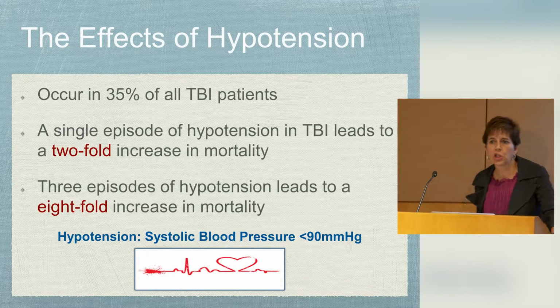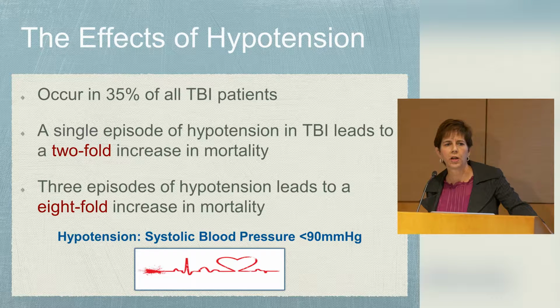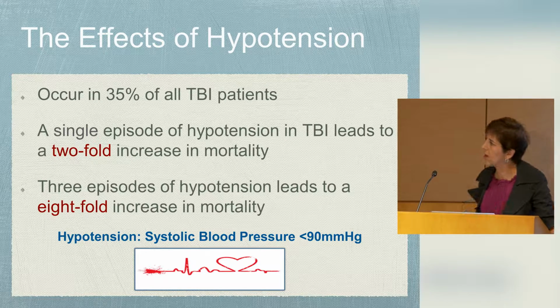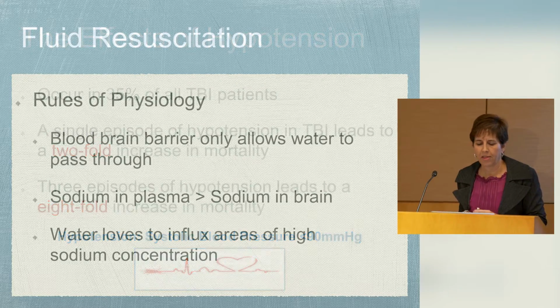Once again, the literature shows us that 35% of all TBI patients will experience a hypotensive episode during their initial phases of care. A single episode of hypotension leads to a 2-fold increase in mortality. But look at this. 8-fold increase in mortality with 3 episodes. These are single spot episodes of hypotension. Hypotension is defined as a systolic blood pressure less than 90. What fluid should we be resuscitating with?